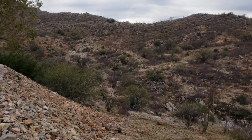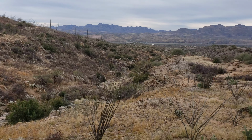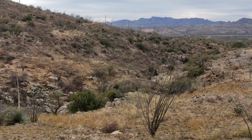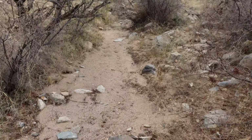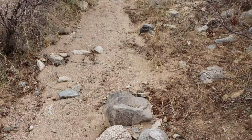So it comes out of the mountains up there and probably runs a couple miles down here anyway. So lots of area to detect, lots of little waterfalls in there, and lots of areas for gold to collect. It's really windy today, so I hope you guys are going to be able to hear me, but we're going to do this main channel all the way down for a few miles anyway.